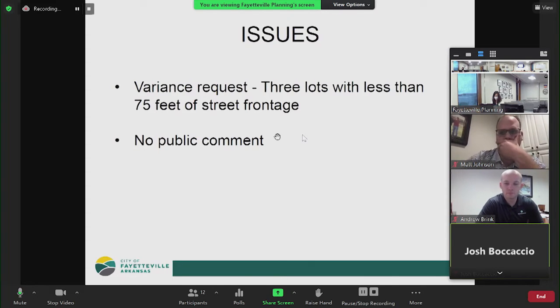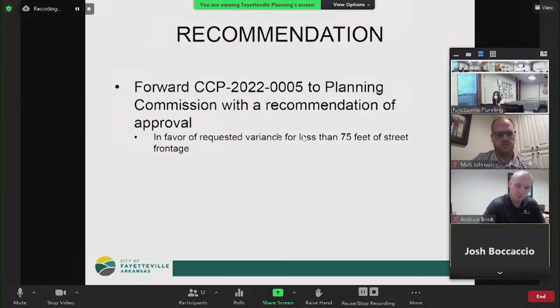We have not received any public comment on the item, and with that, we are recommending that the item be forwarded to the Planning Commission with the recommendation of approval in favor of that requested variance for lots with less than 75 feet of street frontage, and then in favor of staff's recommendation for right-of-way dedication of street improvements. And I can answer any questions you might have.